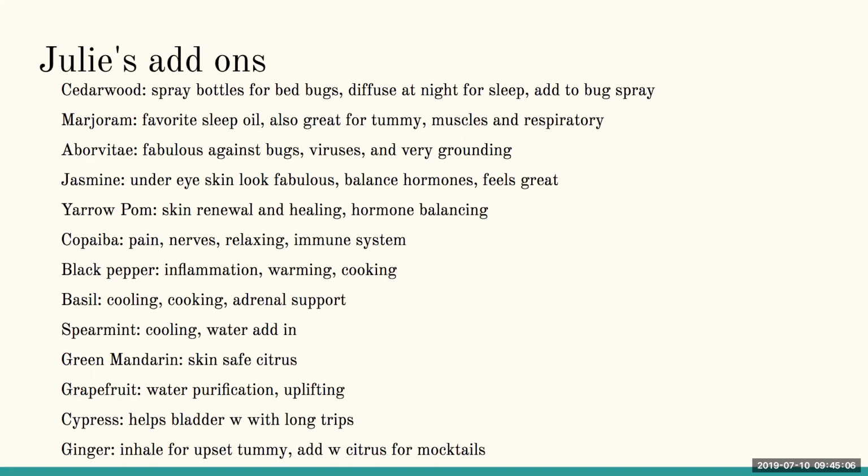Marjoram is one of my favorite sleep oils. It's also great for tummy distress, muscles, and respiratory issues. Arborvitae is fabulous against bugs, viruses, and it's very, very grounding. So this is one that I layered on for my daughter when she was feeling under the weather.